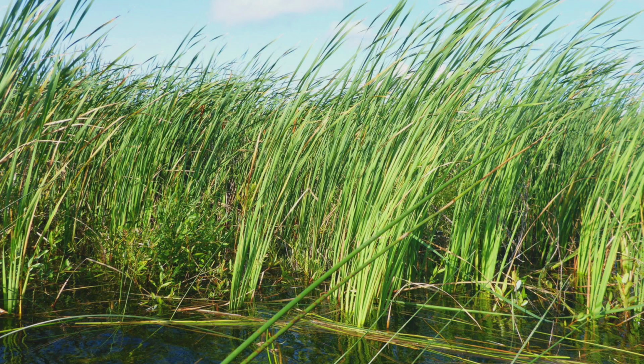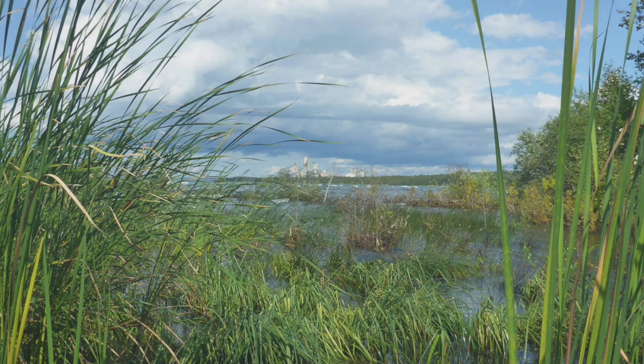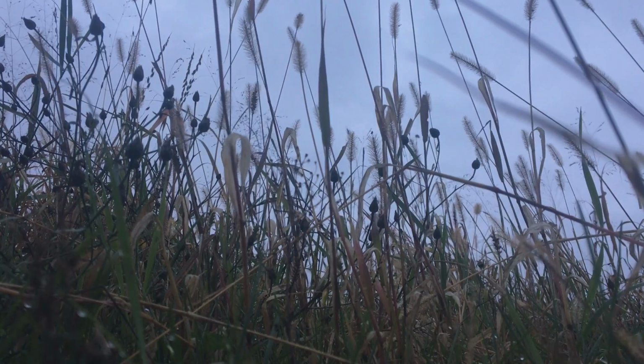What's tall and puffy but invasive all over? These large stature types of cattail plants. Invasive Phragmite plants. They steal food, water, and sunlight from native species. It's just a matter of them being pushed out of certain environments.